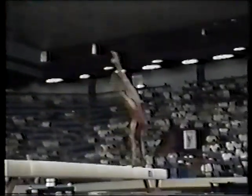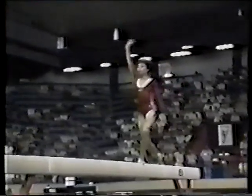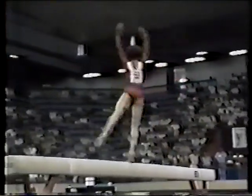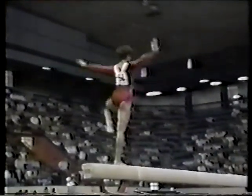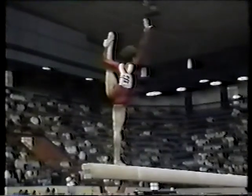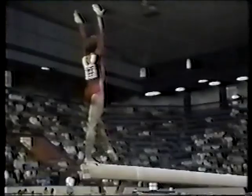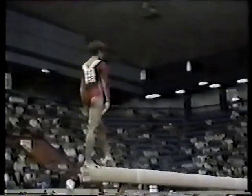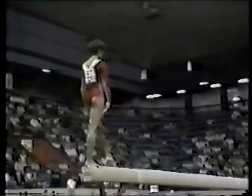And it shows in this amazingly accurate beam exercise, which is full of immense difficulty, as well as beautiful dance elements. Again, even that balance, just such confidence. Even the haircut suits her. Oh, and again, a full-in back-out dismount, and she lands it spot on.